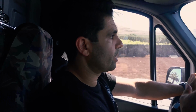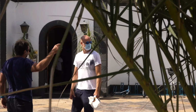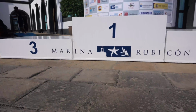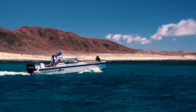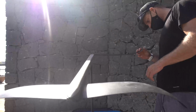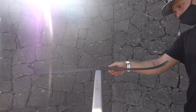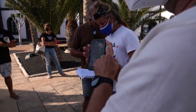So we're going to start in the south of the island, work our way up to the north, and we're going to do a little stop on the island of La Graciosa, which is just in the north of Lanzarote, and then we're going to work our way back down. Hopefully by tomorrow around 5-6 p.m. we should be back in the south of Lanzarote in Playa Blanca, and yeah, hopefully it will all come out really great.